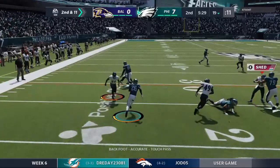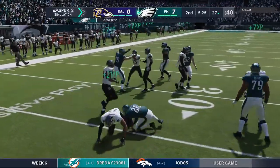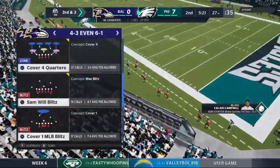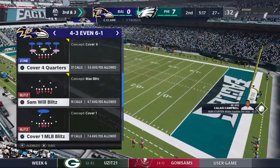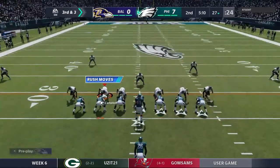Here's Wentz to throw. Now they set up the screen. That's complete. This will be a gain of about 8 to the 27-yard line. Complete. For a second there, I thought that might break big. Screen pass. Looked like it was coming together. Looked like there was an opening. Still, ended up with a solid game.